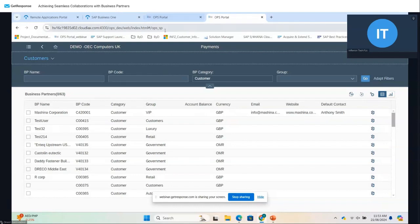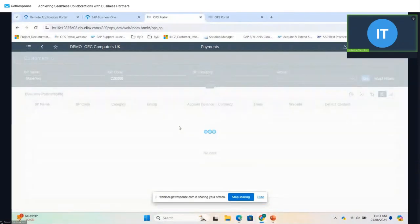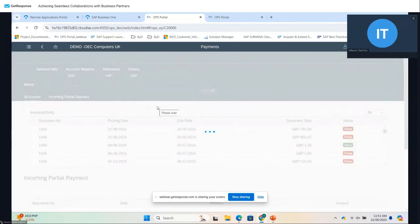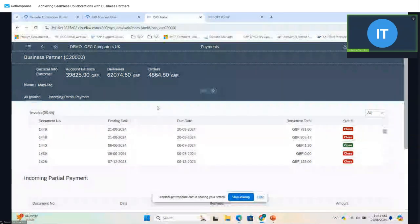And these are all the payments. And in the customer portal, you can see the receipt entries that have been created from here. So this ends the entire transaction cycle from sales to purchase, and also the internal operations.